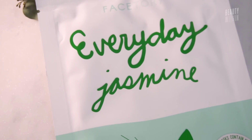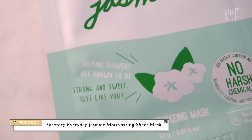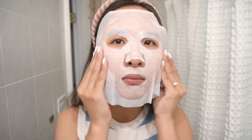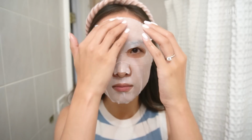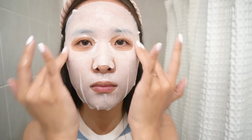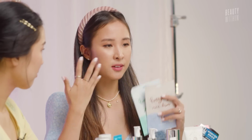Oh my god, guys. This jasmine one has a really faint jasmine smell because it's got the jasmine extract in there. What I found was it's your classic sheet mask, right? The sheet is really soft, it's plush, it's not thin and falling off. It's not thin where you put it on for 10 minutes and it's dry. So it's like doing just enough, and it also gives you enough to keep re-nourishing the mask if you want.